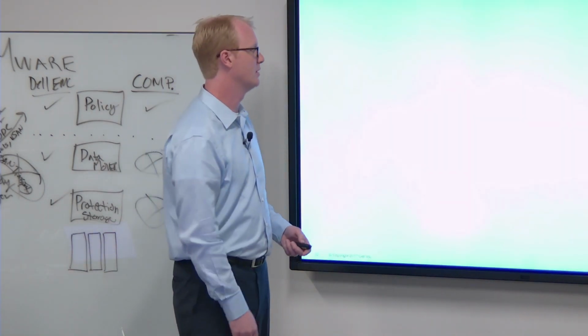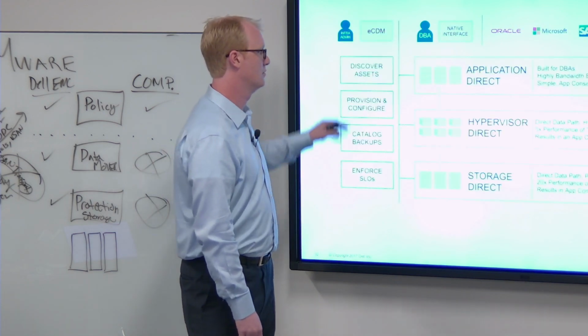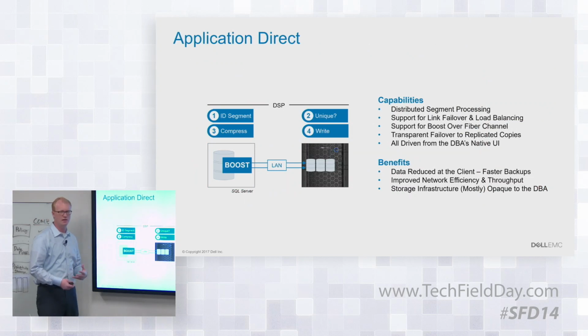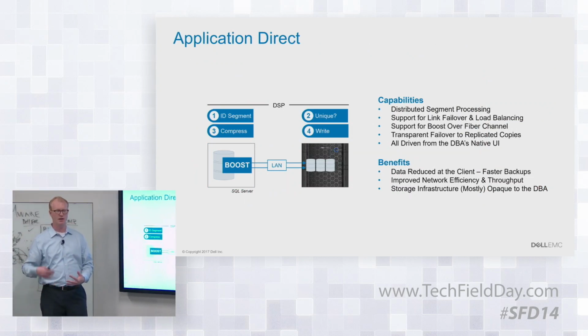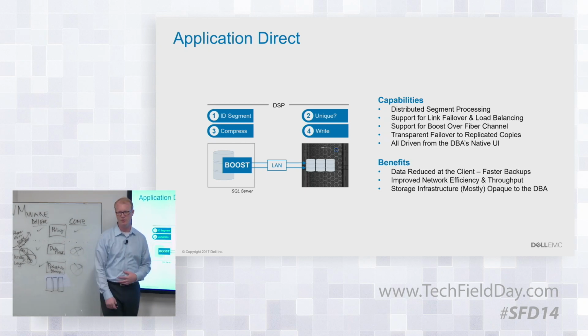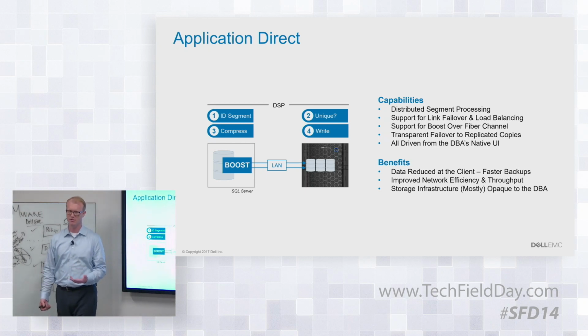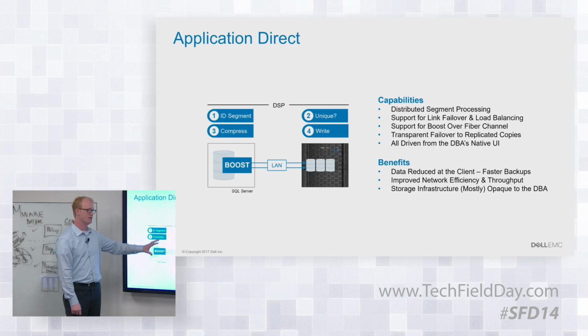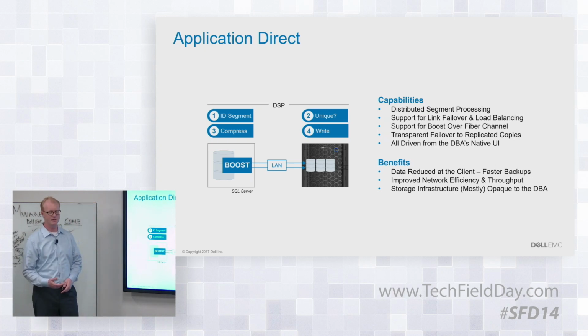Okay. So let me pop back to here real quick. And again, what we're going to do now is just one slide on each of these 4 pieces, right? So application direct, I think we've talked about it enough today. It's quick and dirty client-side dedupe plugged into the native UI of the DBA, right? So with that process of identifying segments, checking whether they're unique on the Data Domain, and if they are unique, compressing them and sending them down to the Data Domain.